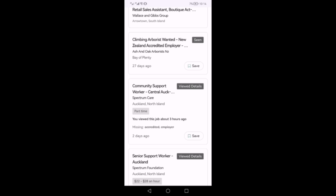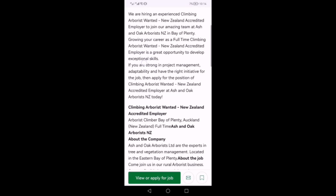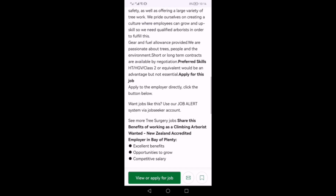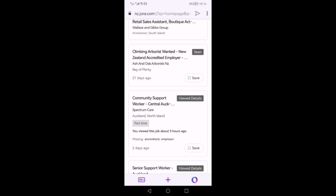You can also see this one, climbing arborist wanted, New Zealand accredited employer, urgent hiring. So you see, if a climbing arborist is wanted in New Zealand, they are a New Zealand accredited employer. So guys, you see that there are a lot of job opportunities. Maybe we've been searching it the wrong way, but you can now search it the right way.